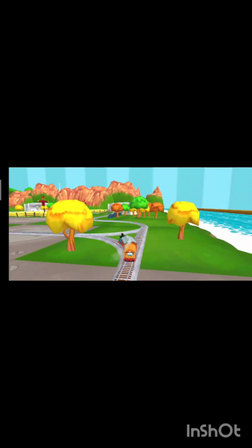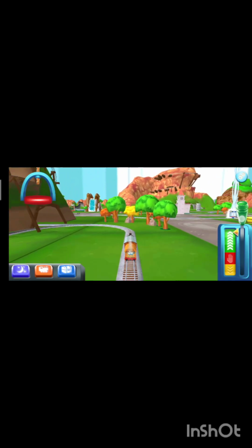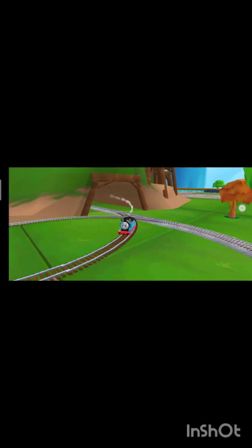Where to now? Forward leads to Tidmouth Sheds. Left leads to next stop, Cannonball Curb. Only the boldest of engines will try Cannonball Curb. You can help us steer through the sharp curves.